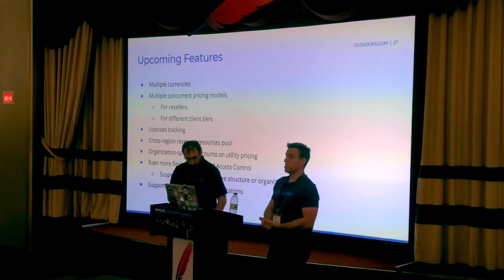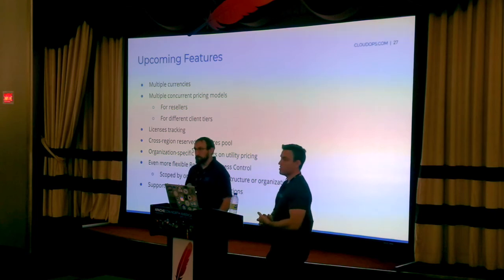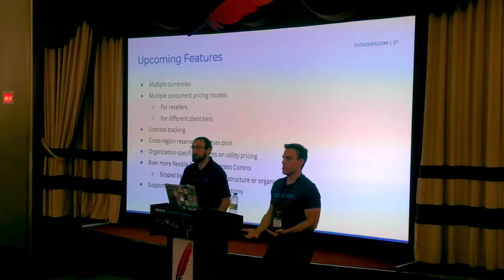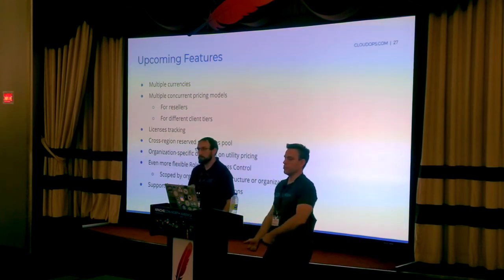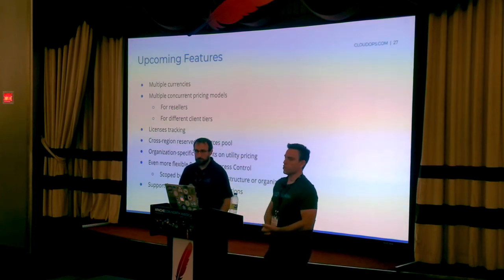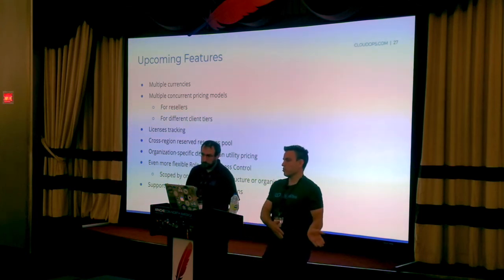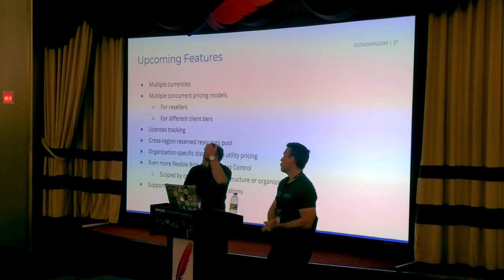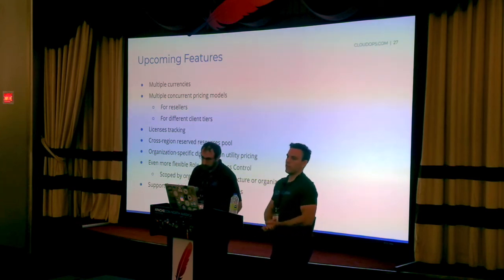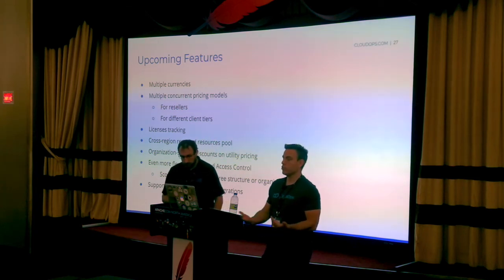Also having the capacity to define multiple pricing models that are concurrently applied. For example, resellers would like to have this capability. They don't want to resell the resource at the same rate that they're paying to the main operator, for sure. Also, as an operator, maybe you want to offer different pricing to different categories of customers. Let's say you have your gold customer and your bronze customer.